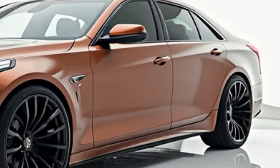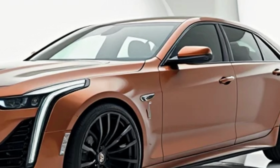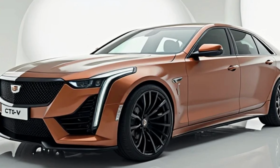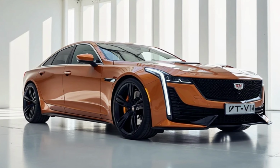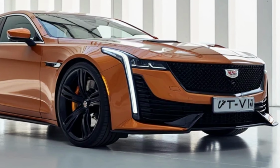Put it in Tour mode and it's a smooth, refined luxury sedan. The adaptive suspension soaks up bumps. The cabin is whisper quiet thanks to acoustic insulation, and the 10-speed gearbox fades into the background. Flick it into Sport or V mode and the beast awakens. The exhaust opens up with a raspy growl, shifts are sharp, throttle response becomes hair-trigger sensitive, and the chassis firms up dramatically. You feel like you're driving something genuinely engineered to compete with the world's best sports sedans.